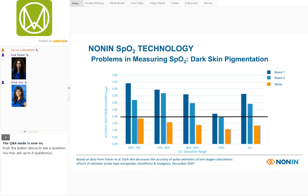Even with the greater margins, pulse oximeters from those two brands exceed the range allowed by FDA at lower saturations. This is where Nanan Pure Sat technology makes all the difference. At every saturation level, Nanan pulse oximeters provide accurate measurements users can trust.